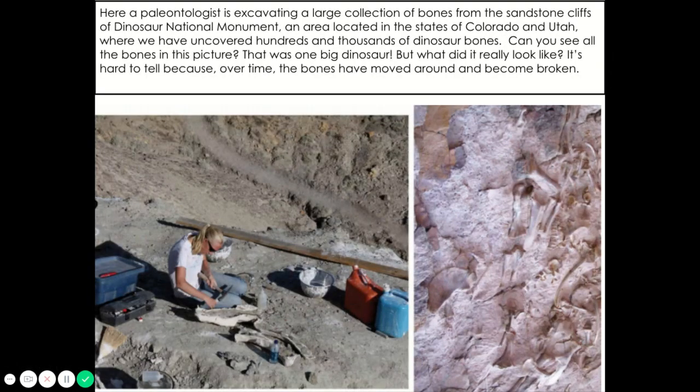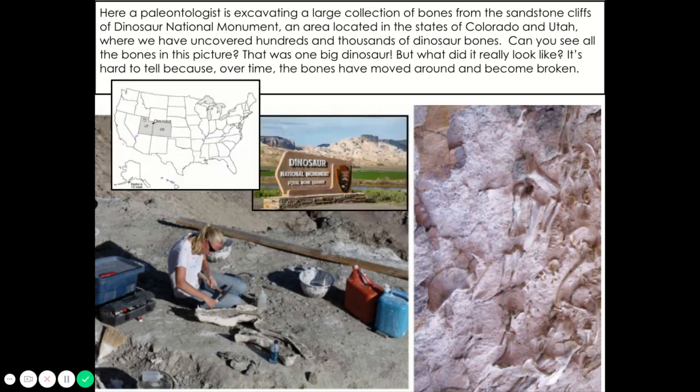Here, a paleontologist is excavating a large collection of bones from sandstone cliffs of Dinosaur National Monument, an area located in the states of Colorado and Utah, where we have uncovered hundreds of thousands of dinosaur bones. Can you see all the bones in this picture? That was one big dinosaur. But what did it really look like? It's hard to tell because over time the bones have moved around and become broken.